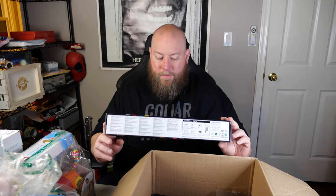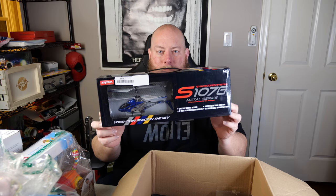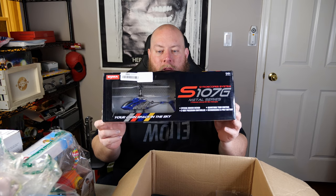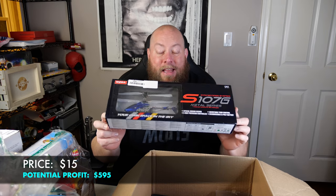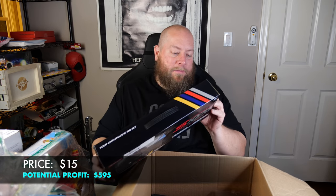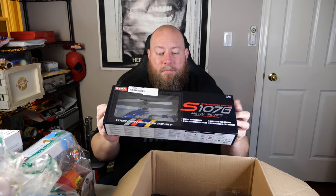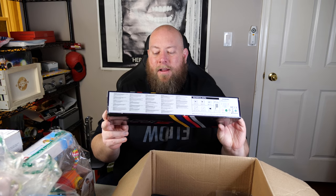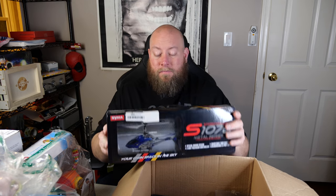Then we got one of the metal S107G's little gyroscope copters. Good seller. I used to get these a lot in liquidation pallets. I was selling these things for 15 bucks a piece. And I sold these things faster than what I could get my hands on them. So very rarely now do I get these anymore in pallets. But whenever I do, they go like that. Very, very good selling item.